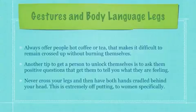Always offer people a hot cup of coffee. The hotter the better. This makes it difficult to remain crossed up without burning themselves. I know this is kind of sadistic, but another tip to get a person to unlock themselves is to ask them positive questions that get them to tell you what they're feeling. Never cross your legs and then have both hands cradled behind your head. This is extremely off-putting, especially to women.